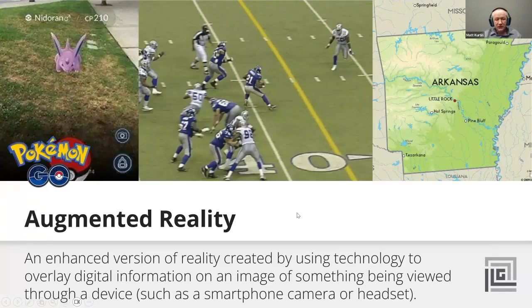All right, so moving to augmented reality. This is where you're looking at the real world and you're using the technology to have a digital overlay of information so that you see more information than what's just there in the real world. The thing that you're using to add that could be a smartphone or a camera or a headset. Your examples here: Pokemon, where you're looking at your real world and a Pokemon creature is added. That's great, but not so helpful for learning.